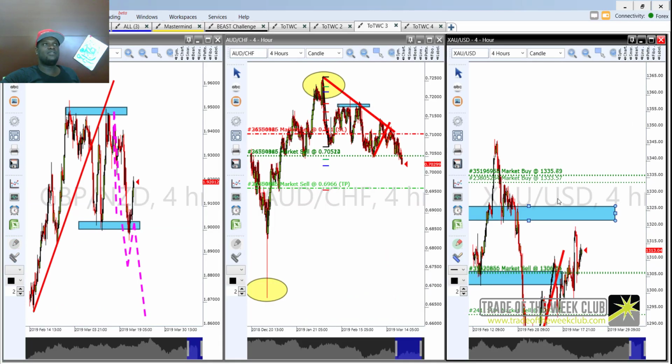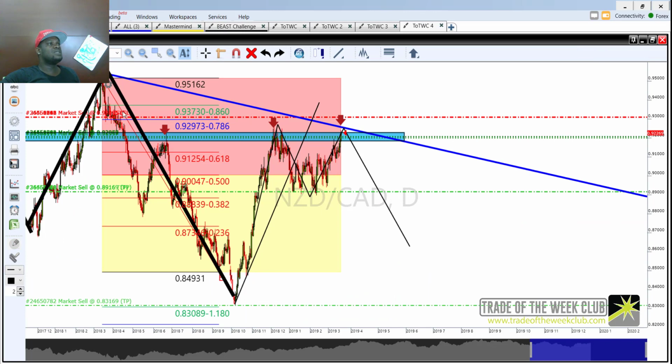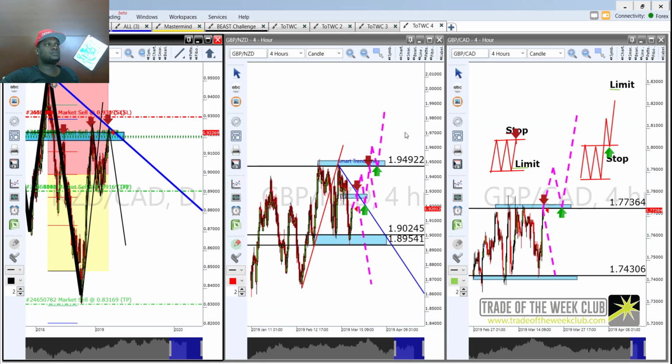All right, guys, so that's it for this week. Let me go back to this week. New Zealand CAD, bearish. Pound New Zealand dollar, I have some scenarios that I want to see what the market does. Pound CAD, I like it bearish as well.